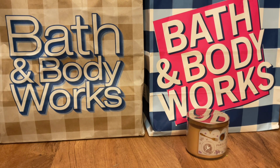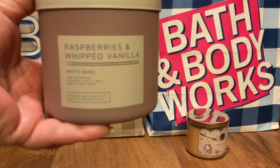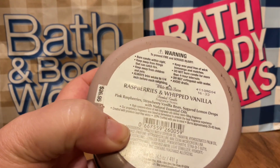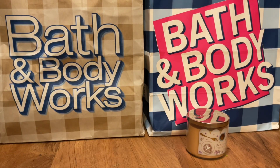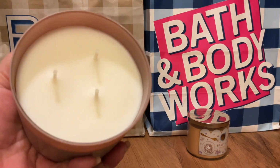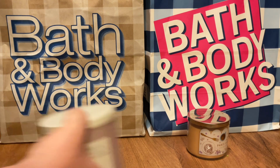The next one is the raspberry and whipped vanilla. It has pink raspberry, strawberry, vanilla bean, sugared lemon drops. It is white wax with thick, ropey wicks. Smells delicious and divine.